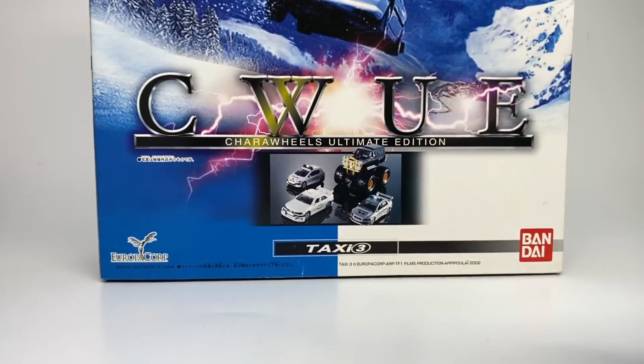What I understand this to be is of the Charawheels Ultimate Edition line, which was produced for Japan only, based on popular movies and television shows of that time. I guess they took Taxi 3, which is a French movie, and made Hot Wheels cars based off of the cars in the movie itself.